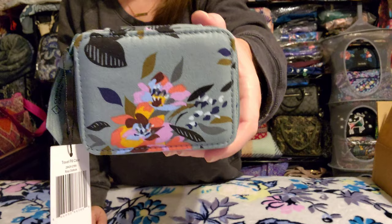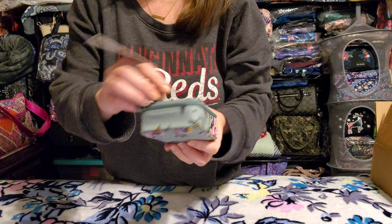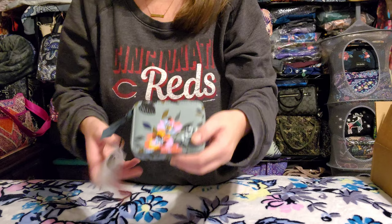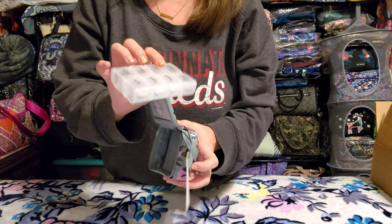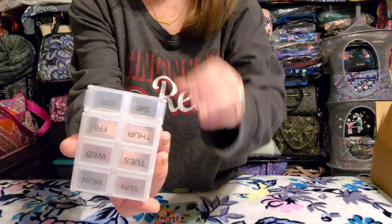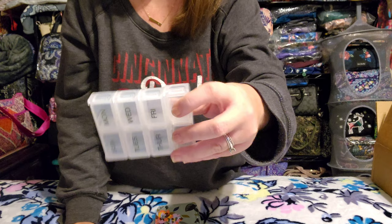So anyway, pretty happy with the way that the top of it looks, but the rest of it's pretty bare. So this is just your standard travel pill case. It zips around three sides, opens up, you have your little ID slot up here, and then your actual pill container. Now, these are super handy if you take a lot of medications, or say you take two medicines a day. This would work great for you to take on vacation or something like that.